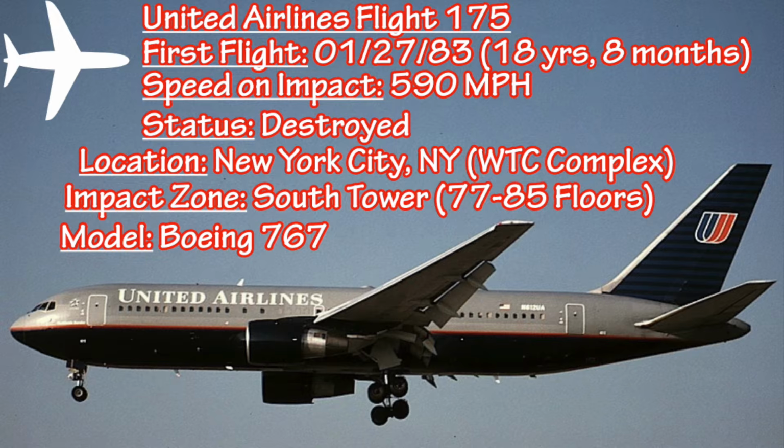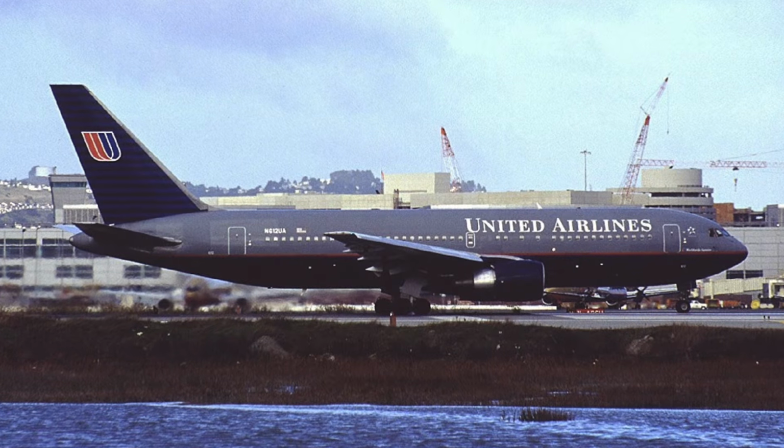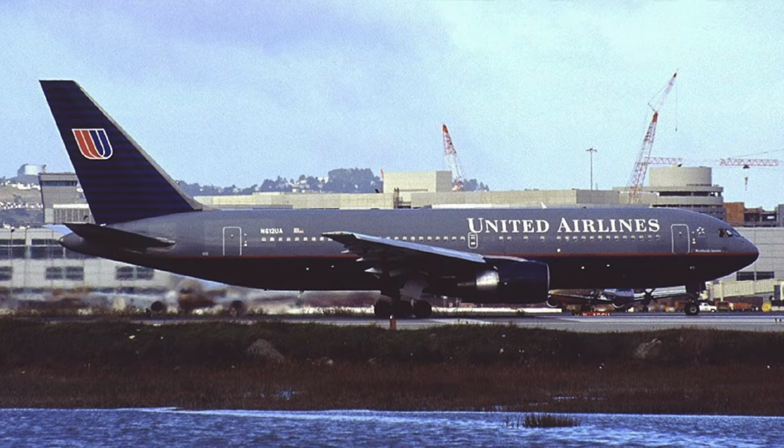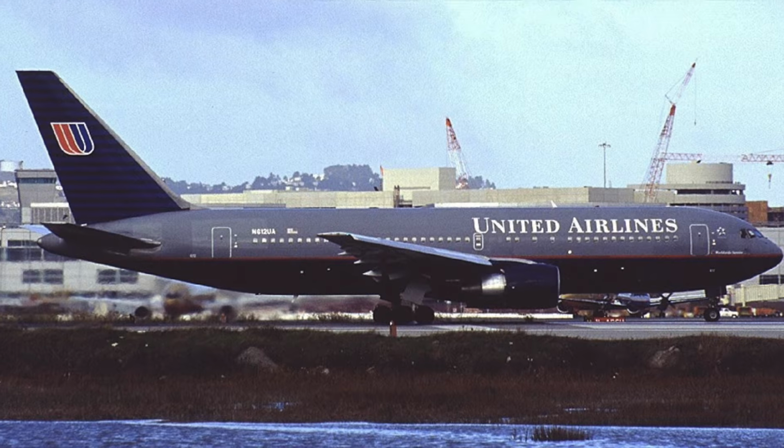The location, New York City, the financial district within the World Trade Center complex, South Tower or 2 World Trade Center, hitting lower and in the corner of the building, which completely doomed the South Tower, between floors 77 and 85. It is also a Boeing 767. And I believe, if I have this right, this is the one that changed paint colors.